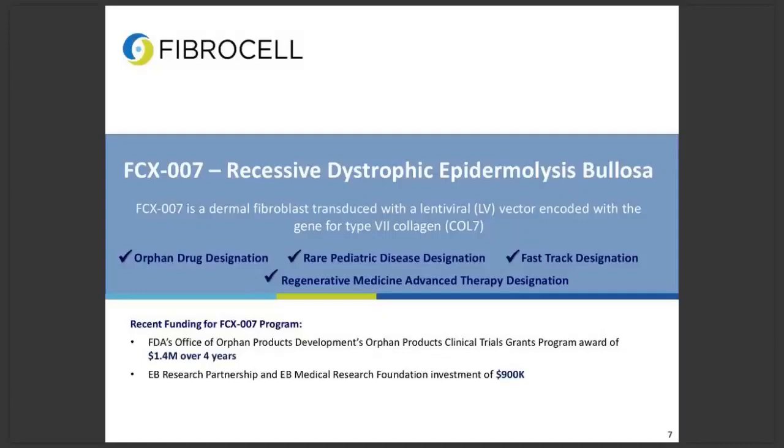But what they do is they interact with you very frequently along the way as you're developing this and give advice and move forward. And I'll talk a little bit about that as I get into the clinical trial. And this program's been funded not only by Fibrocell, but by grants from the FDA's Orphan Products Development Office directly as well, and also EBRP. You've heard multiple people on the phone talking about EBRP's wonderful ability to fund this type of research, and we've also had a great experience with them as well for FCX007.